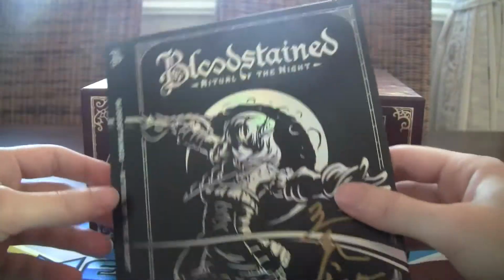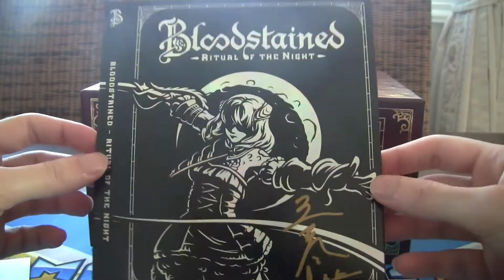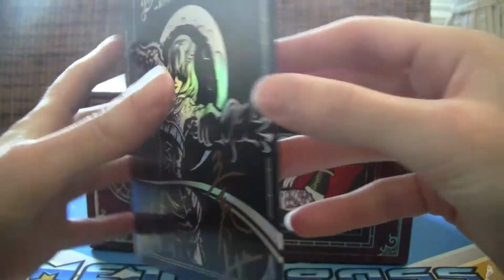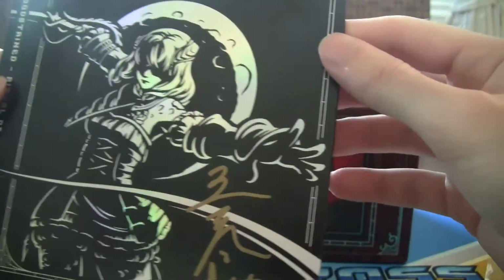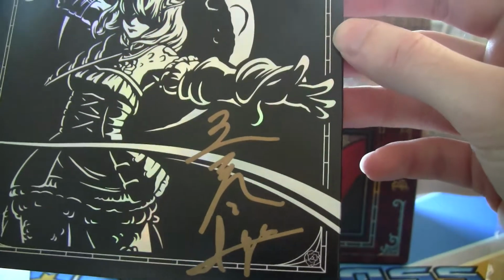Right, so this is the backer slipcase. To be honest, I have no idea what the use for something like this is. Maybe you put stuff in. You can tear it from this angle. I'm not going to do that. And as you guys can see, there's the signature here. I'm actually not quite sure who signed it.